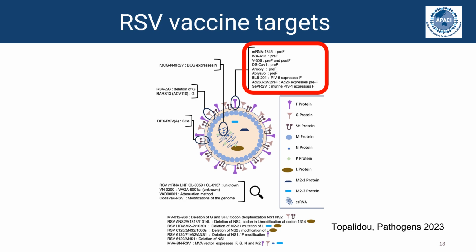Fortunately, direct immunization of older adults is possible. Among the many vaccine targets, the pre-fusion structure of the fusion protein is favored as it is highly conserved between RSV A and B subtypes.